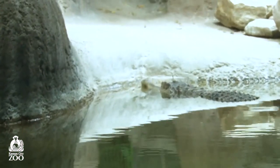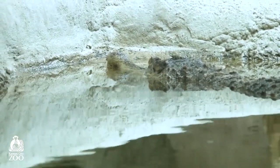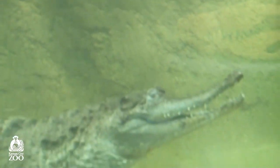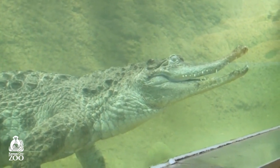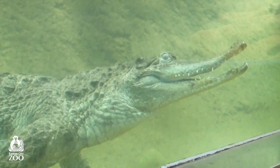Now they also have an underbelly that's kind of yellow, so it acts as something called counter shading. It's a camouflage. So if an animal is swimming underneath them, they're going to see that yellow belly and hopefully it will blend into a sunny sky. And it's a great way to make sure other animals don't see you.